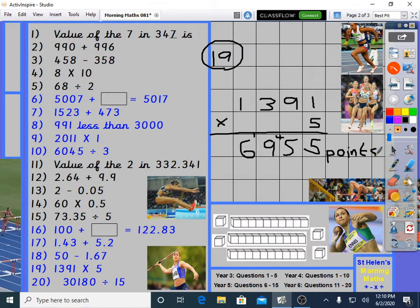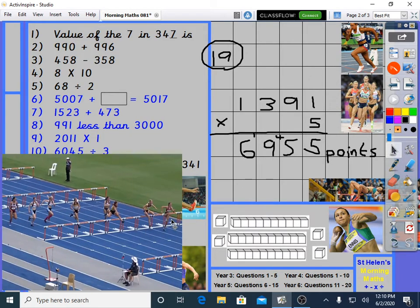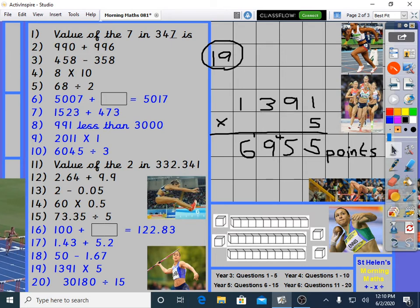You get up to about 1,000 or so points for each event. 1,000 is an amazing score in each event. So if you've got 1,000 in each, you'd get 7,000 points, but that's hardly ever done. But Jessica Ennis can get 6,955 points out of the 7 events. That's her best point score from doing her 1, 2, 3, 4, 5, 6 and 7 events. Let's move on to question 20.